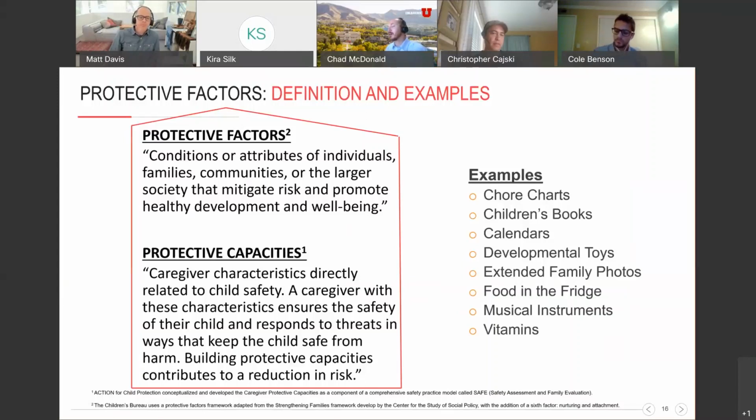Just for ease of conversation and flow, we call them both protective factors in certain places, but we don't want to give anyone the impression that we are calling them the wrong thing. Capacities speak more to the caregiver's characteristics directly related to child safety. A caregiver with these characteristics ensures the safety of their child and responds to threats in ways that keep the child safe from harm. So, for example, on the right, ideas of even developmental toys or even protective doorknobs, where the child can't readily exit the home, and children's books and other things that seem to be specific to or to speak to an individual's protective capacity.